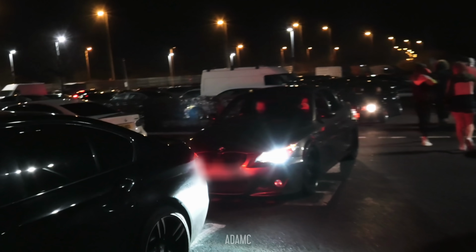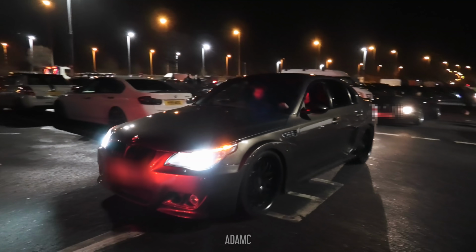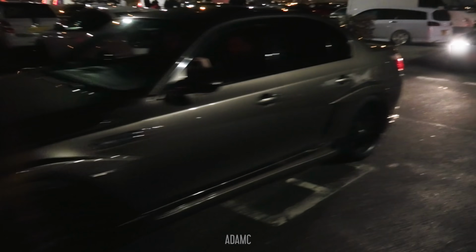Oh, nice! Very nice. I'm more focused on this wide body E60 M5. Is that like a Hamann body kit on it? That is fantastic.